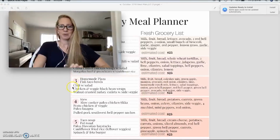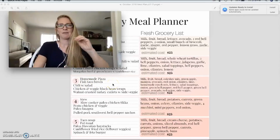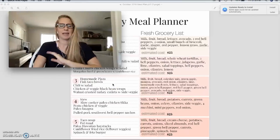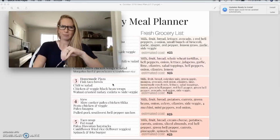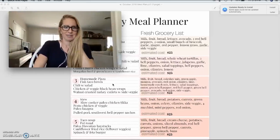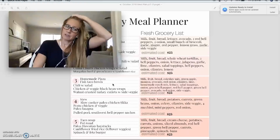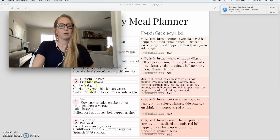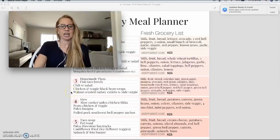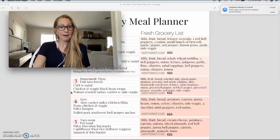Then for week 3, we're going to do a homemade pizza night. And I think for that one, I will try to see if I can get any whole wheat pita breads or flatbreads that we could use, or whole wheat pizza dough. Maybe I could find a good recipe for that. We're also going to do fish taco bowls. We're going to do homemade chili with a side salad. Then also the chicken and veggie black bean wraps, which looked delicious.